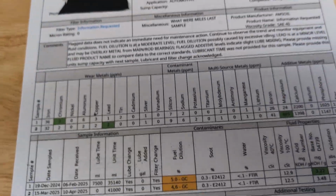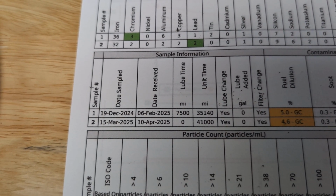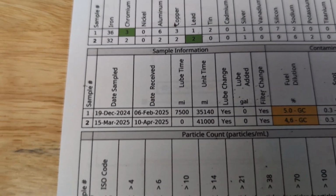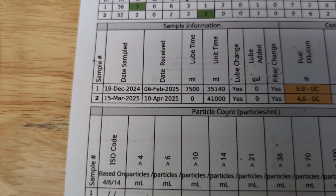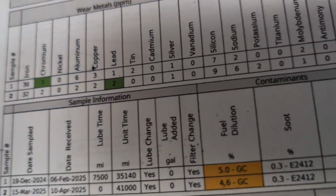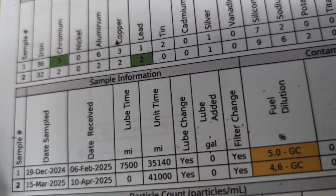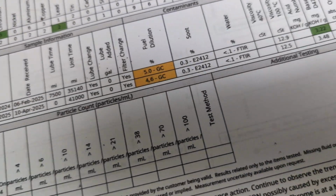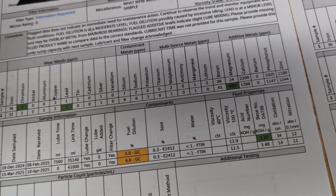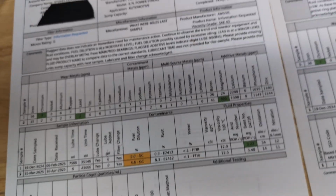If we look here at the side by side, the sample 1 and sample 2. Sample 1 will be the top one, which would be the Hot Shot's Secret, and sample 2 will be the bottom, from February 6th and April 10th. This one ran from December to February, then March to April. I think they're roughly the same amount of miles, but the fuel dilution is a little bit higher with the Hot Shot's Secret.